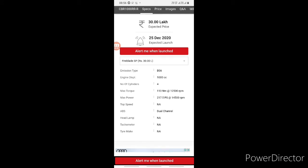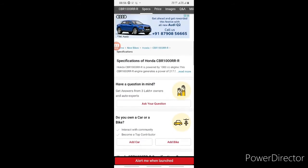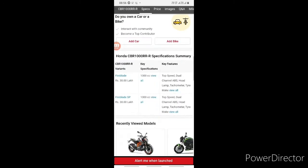Here we see maximum torque is 113 Nm and maximum power is 217, and dual channel, 1000 cc. This is of two variants, Fireblade and Fireblade SP.